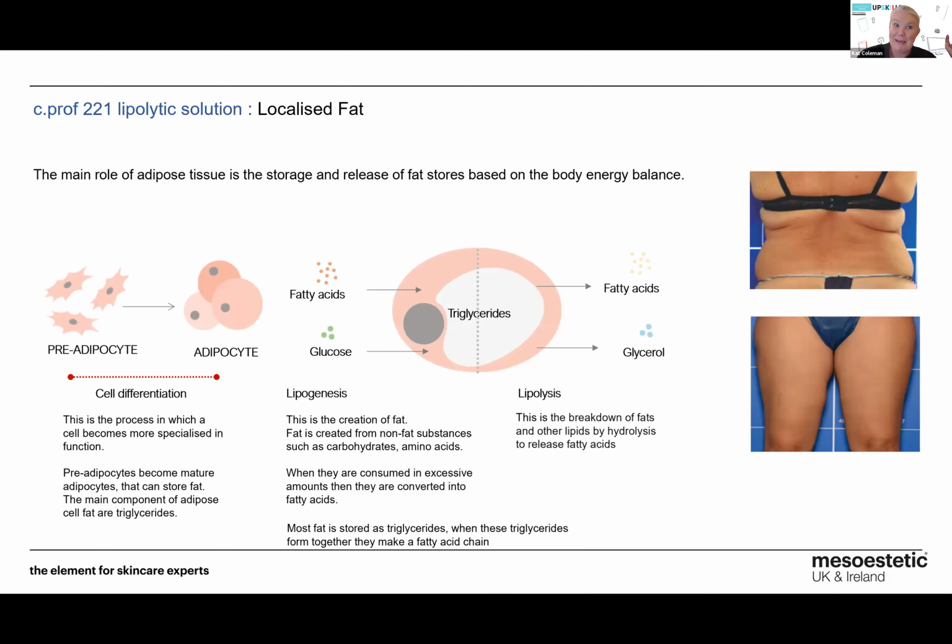Which brings me on to the lipolytic, which is for localized fat. So if you've got a client that's got a stubborn area, maybe they've been losing weight and they've got, oh, I've got one area that I can't shift, or maybe it's the double chin, etc.